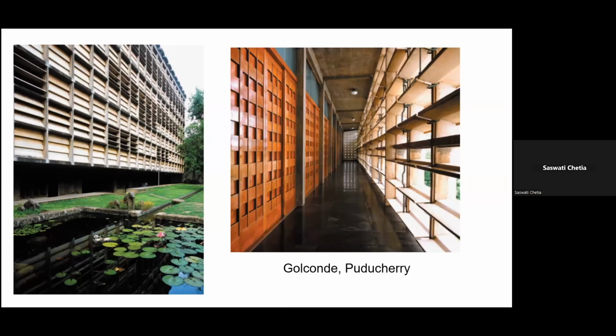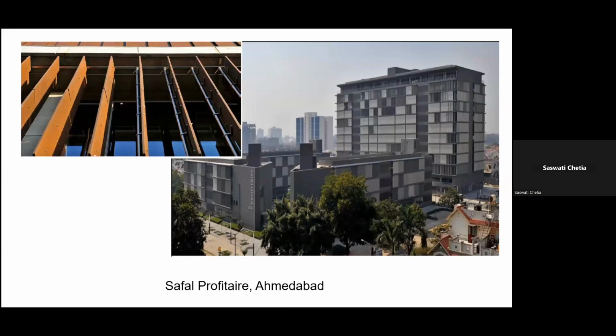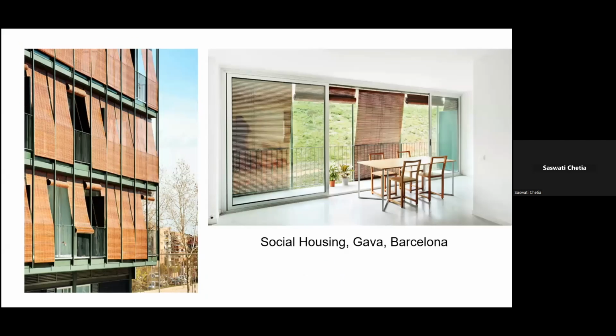Again, some examples from old buildings in India. This is from Pondicherry. These are all movable shading. This is from the Butterflies Residence Center in Delhi. Again, a southwest facing window, which was shaded with these cement board panels. And this is a building in Ahmedabad. Safal Profitaire again has vertical movable shading in front of it. This is not from India, but I thought, this has chicks on top, in front of it, and is quite relatable in our Indian context also. So this is how one would use these shading systems.